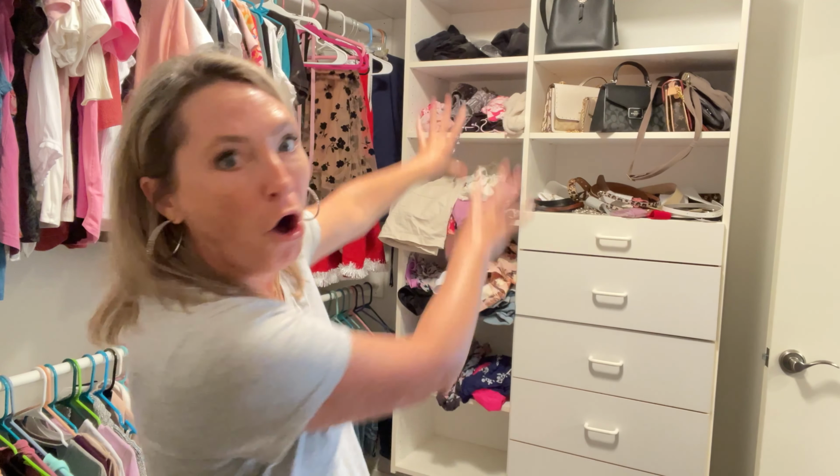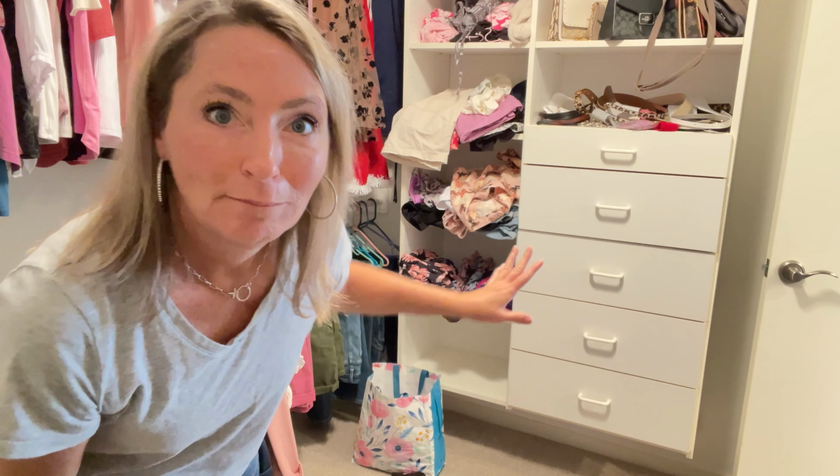All right, I need a plan here. I don't even know where to start. So here's a tip. Maybe look at the least offensive area in your closet and start with that. Just don't look at all the shelves. Just start with one shelf because that way it doesn't seem so overwhelming. Okay, starting with the drawers. I'm going to start with one drawer on the bottom.